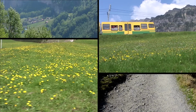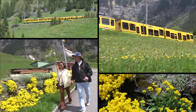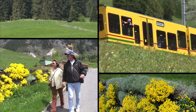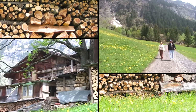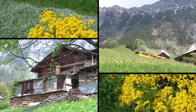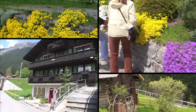Wildflowers everywhere. Another train going by. There's frequent train service here, usually twice an hour. We are just now completing this lovely walk. We started out at a little on-call train station along the way, and walked about 2.5 miles to Wengen, mostly downhill, very pleasant. For most of it, there was a well-marked trail, a gravel road, real easy walking, most delightful.